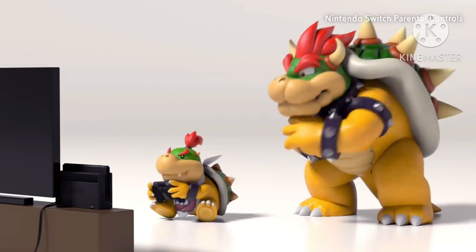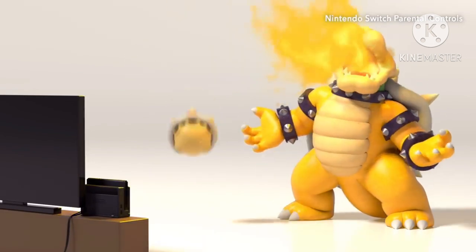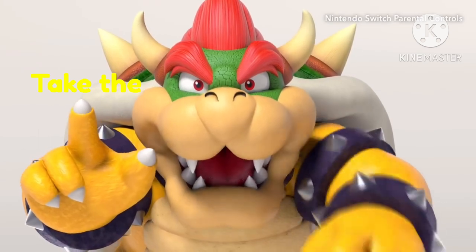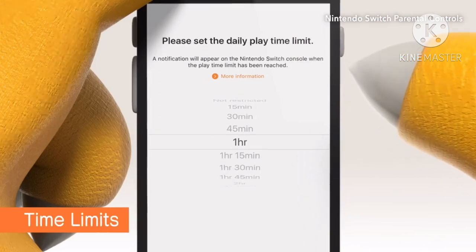Games are supposed to be fun, but sometimes they can be a source of friction. Nintendo Switch parental controls to the rescue. Just set an amount of playtime and the system will let your child know when time is up.